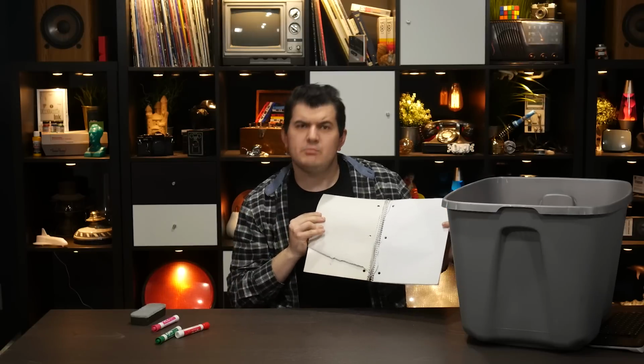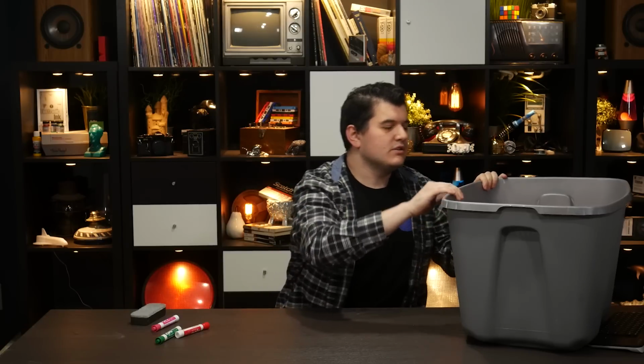This is a spiral-bound notebook, likely from when I was in high school. No, this is wide rule, so middle school or earlier, and it is empty. Recycling. It's not full, otherwise I'd donate it.